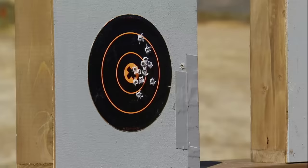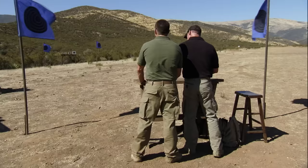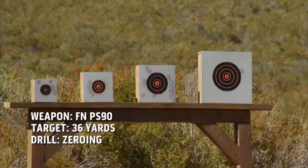All right, man, let's figure out what's next. I say push it back another 20 yards and see how it shoots from there. Yeah, all right. Well, we decided next to add 20 yards of distance and see how this wee little round, the 5.7, does at a little bit greater range. You're gonna shoot target number 4? I'll shoot number 4, yeah. Okay.